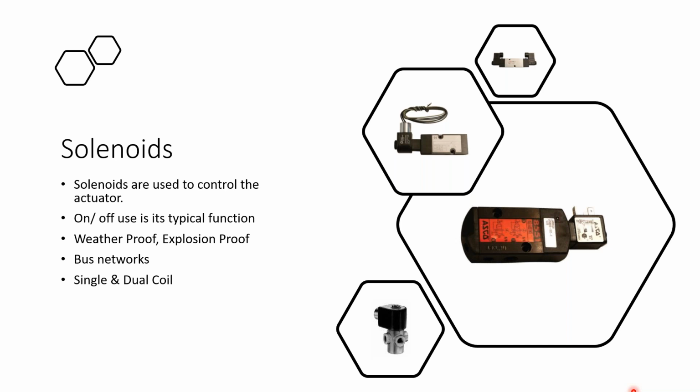to make sure that we have provided everything the customer needs in the fail position, double acting, spring return, dual coil to shuttle back and forth. So there's a number of applications, and then you have the customers that are preference-wise. They want a regular standard 3-way 2-position line mount solenoid. And the things to consider, again, weatherproof, explosion proof. We can do bus networks, single and dual coil.